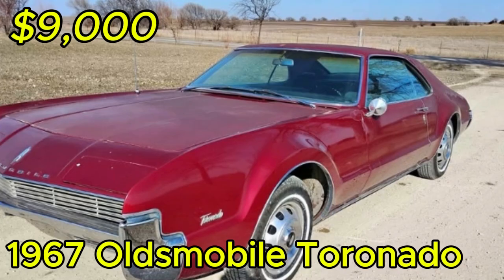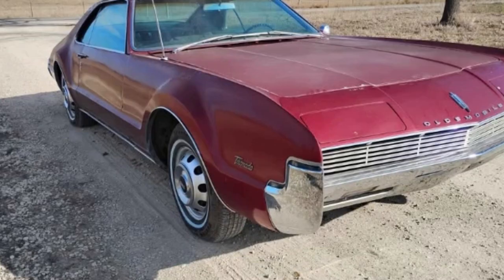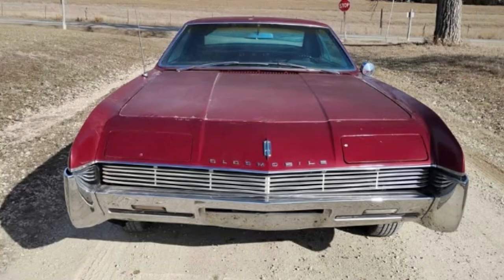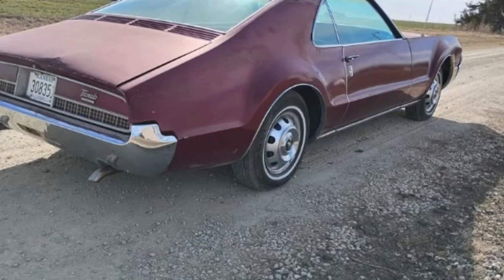Number 8. The 1967 Oldsmobile Toronado, priced at $9,000, located in Greene, Kansas. A classic coupe known as the first front-wheel drive car from General Motors in the modern era. Overall, its condition is quite good for a vehicle over 50 years old. The body is claimed to be rust-free, zero rust, which is a big plus for a classic car. The paint is dull, with some scratches and peeling, showing that the car hasn't been polished or repainted, an intentional decision by the owner to preserve its originality.